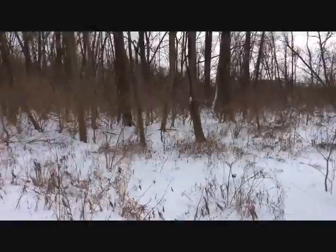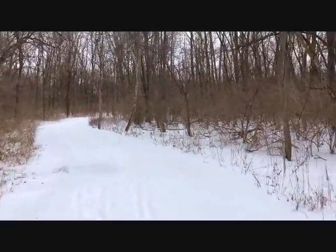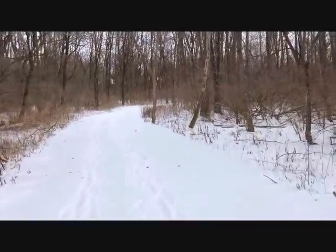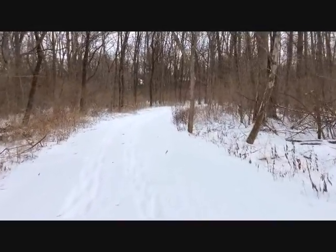This is Heritage Park. It is in Westerville. It's a small little wetland. They also have a pavilion for picnicking and some things for kids to play around on. But it has a nice little wetland here.